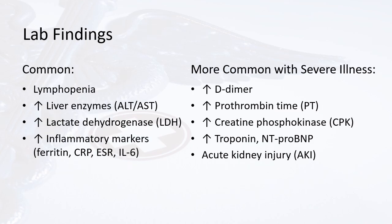In patients who do contract COVID-19, some common lab findings include lymphopenia, which is a reduction in lymphocyte count, which is a subclass of white blood cells, elevated liver enzymes such as ALT and AST, elevated lactate dehydrogenase, which can be a sign of muscle damage or inflammation, and elevated inflammatory markers such as ferritin, C-reactive protein, ESR, which is erythrocyte sedimentation rate, and interleukin-6.